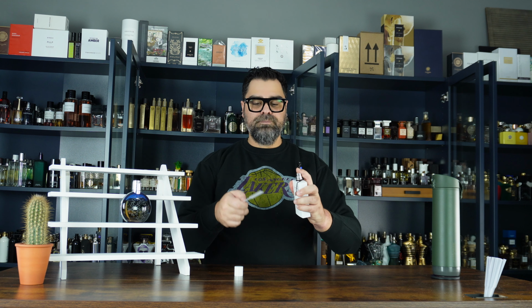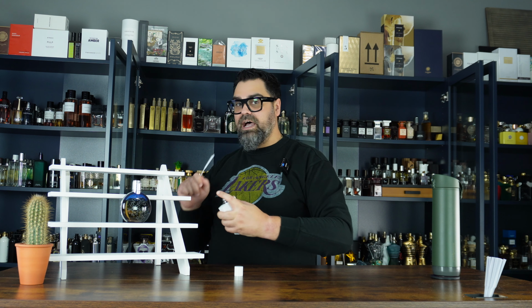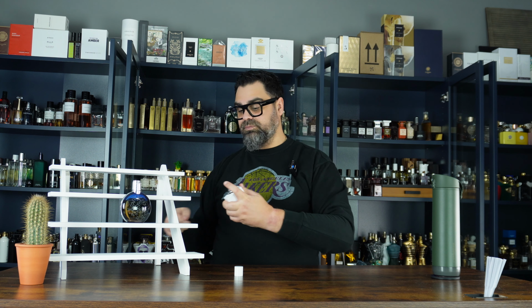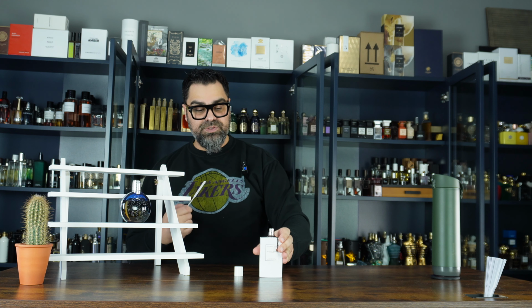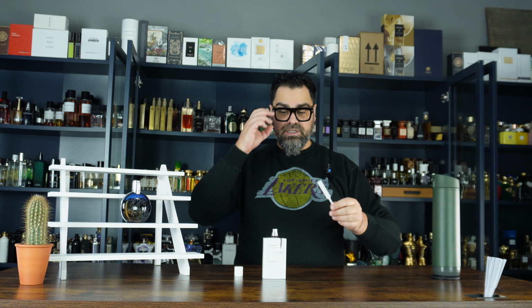Go Lakers. Go Lakers. I'm still a fan, even though scary, scary future for Lakers. We'll see what happens with the team this year at the end of the year.